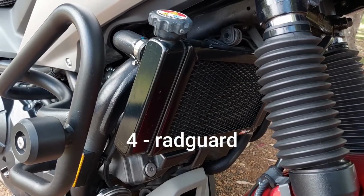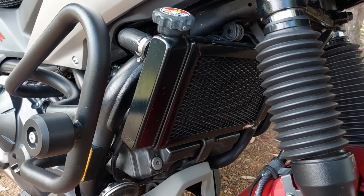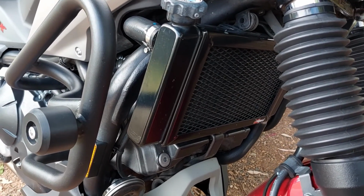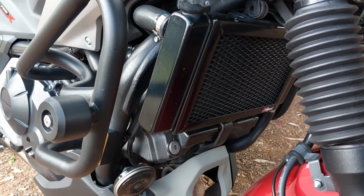The next accessory I'll put on is a radiator guard, or a rad guard. I think it's essential to have one of those, to stop any rocks or anything piercing the radiator, and it was from Red Guard, and I can't remember how much it was, maybe 120 Australian dollars.